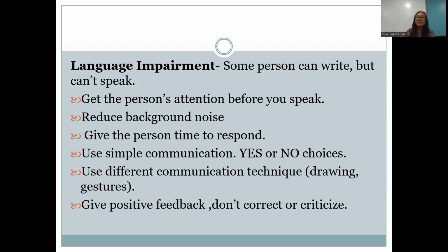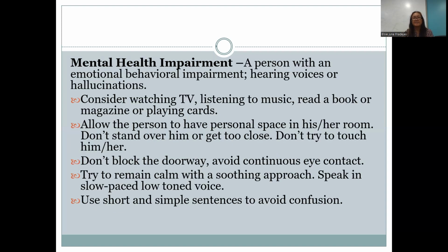Do you want to eat? Do you want to go out? Do you want to go back to your room? So those are questions answerable by yes or no choices. And use different communication techniques like drawing, also gestures. And give positive feedback. Don't criticize or correct that client.